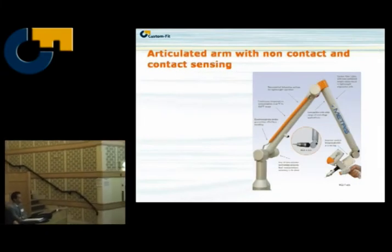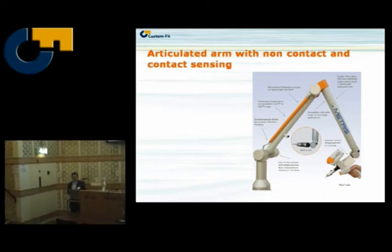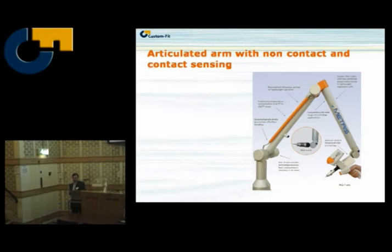I'm not advertising for Metris, it's just that it's the easiest one I could download, the Faro website. The images are too big for me to download at home. And what you'll see here is a touch trigger and also a laser together. You get the advantage of both worlds. You can take precise datum points using the touch trigger and you can then sweep the arm around. And it allows you to then register all the information more precisely.